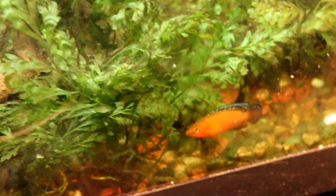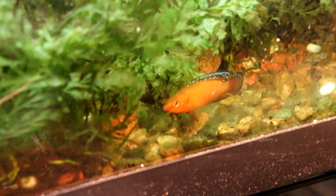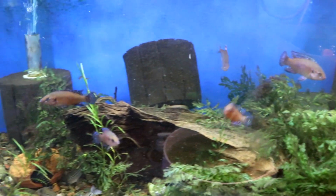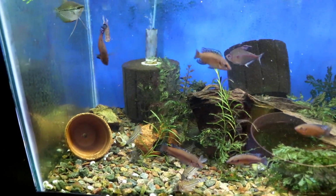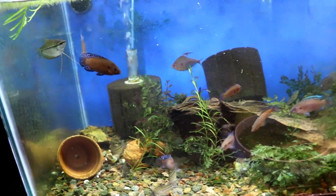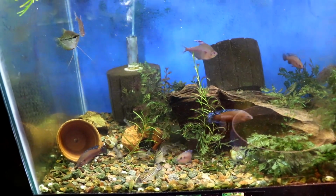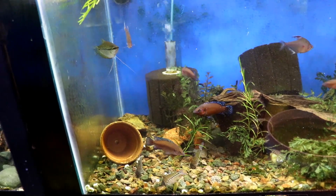Now this guy isn't, or that's a girl, she hasn't fully lit up yet, but you can see she is just stunning. That red, oh my gosh. So still waiting for these other guys to start to get their red in, but they're all of size. I'm actually just waiting for them to pair off so I can get those separated and start getting these guys breeding, because these guys are absolutely beautiful.